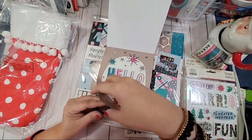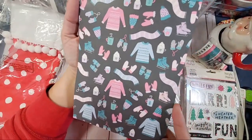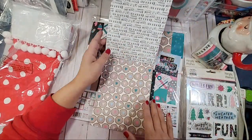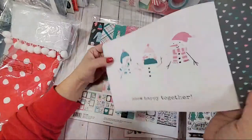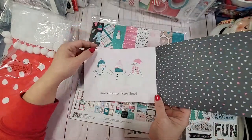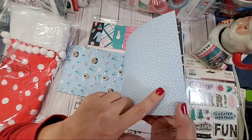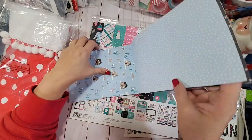This is so perfect. Do you love the sweaters? Isn't this perfect? For like if you're going to go like snowboarding or skiing and you're going to want to document everything. So cute. It says snow happy together. How wonderful. And this is what I was telling you about. It's like a light periwinkle, to be honest.